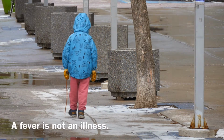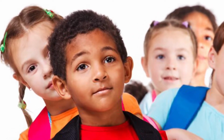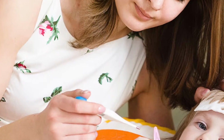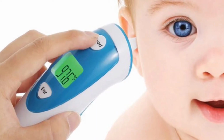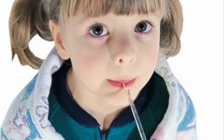In children, it's important to look at other symptoms, how they act, and to listen when they talk about how they're feeling. A fever can be a sign that a child is ill, but most fevers are not caused by a serious problem. Don't rely on temperature alone. Care at home may be all that is needed. More on this in a moment.